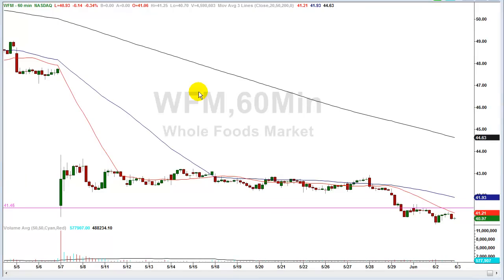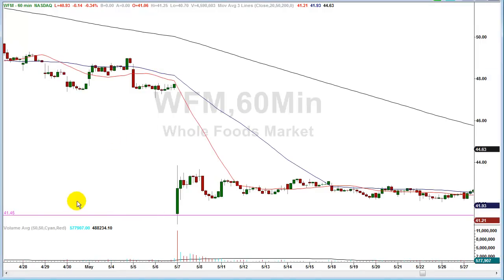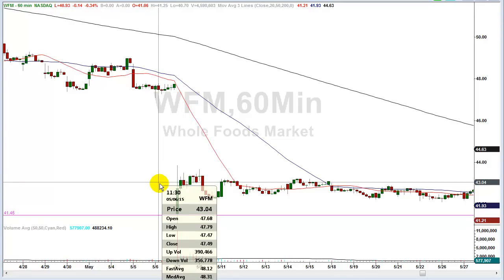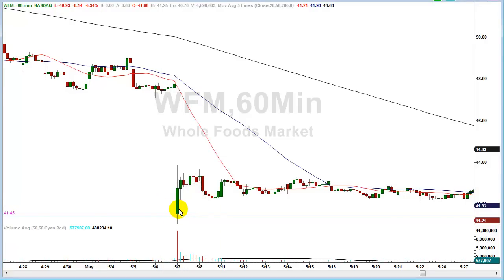Whole Foods. Okay, here's Whole Foods. This was the gap, not this down here. Watch this one. 41.45 comes in, pierces through it, well within our stop loss level, and then we rocket higher. So 41.45, within an hour or so, you're up at $43. That's a huge bounce.